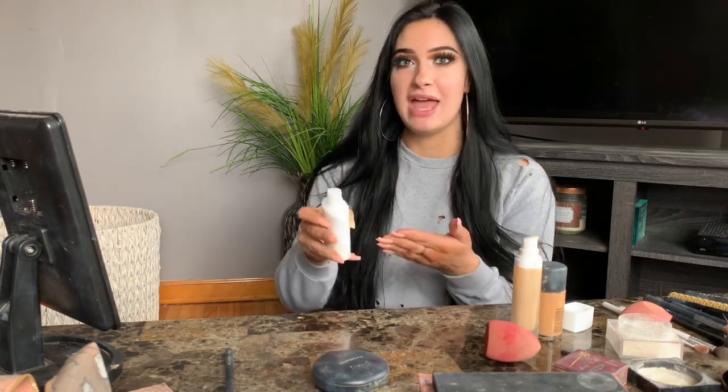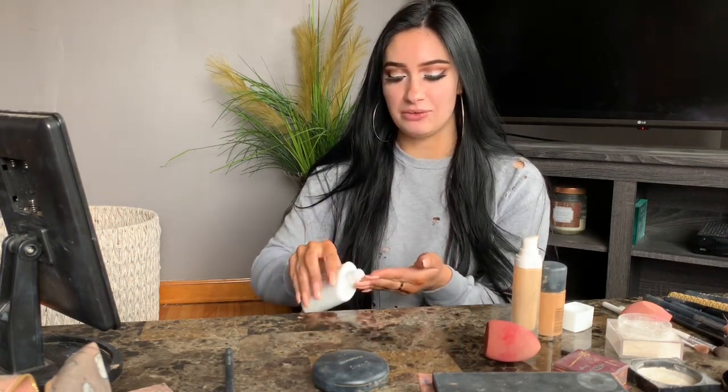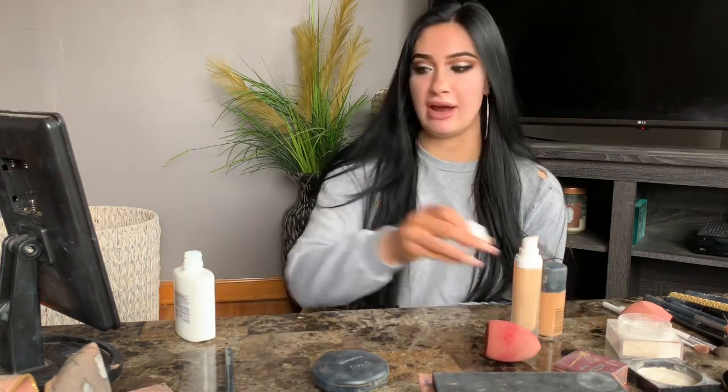Next is the Nivea Men Sensitive Post Shave Balm. Now I know that that might seem weird, but it's actually a really good moisturizer and a really good primer for your face. And it smells really good too.